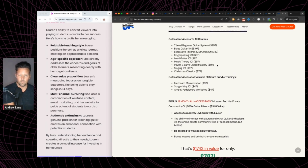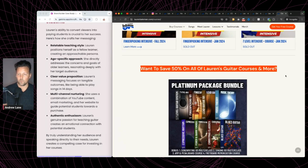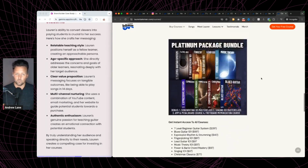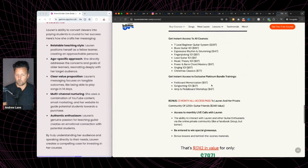And I see a lot of people over time end up somewhere around here where they have so much value to give, and then you can really put it all together into one premium package. And she calls it the platinum package bundle, with a little graphic of each of those products that's in there. And then you can even throw in other things as bonuses.